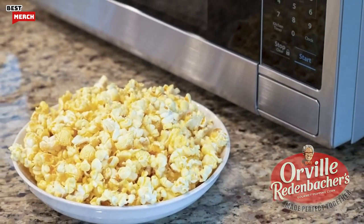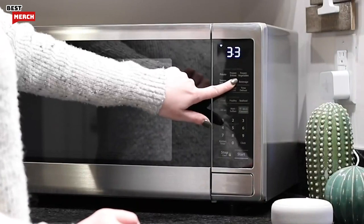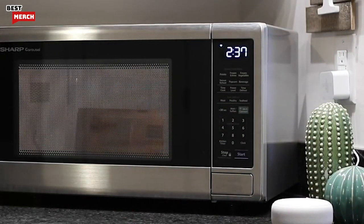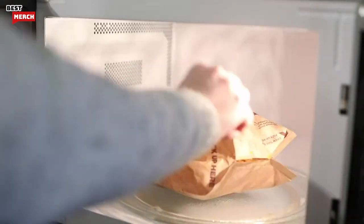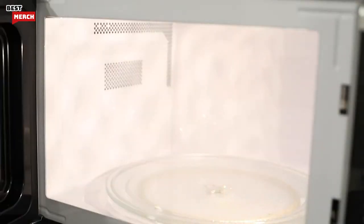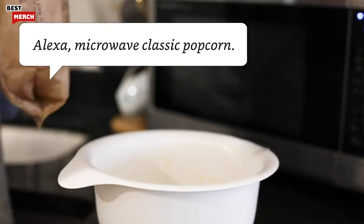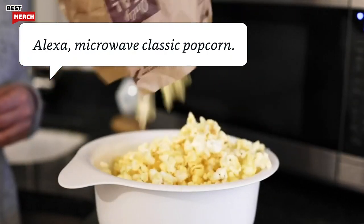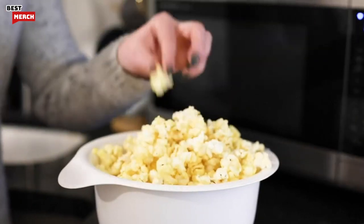flavor, aroma, and texture. Simply touch the popcorn button to choose the classic size or single-serve mini bag of Orville Redenbacher's microwave popcorn or speak to your Amazon Echo device. Just ask Alexa, "Alexa, microwave classic popcorn," then sit back and enjoy the light and fluffy popcorn with the delicious buttery flavor of Orville Redenbacher's gourmet popping corn.